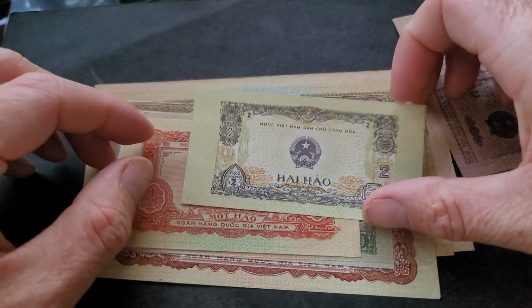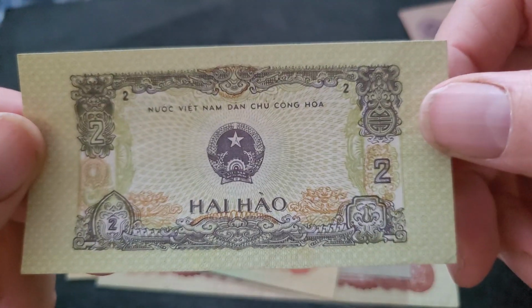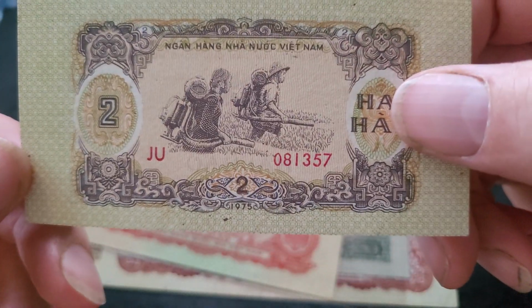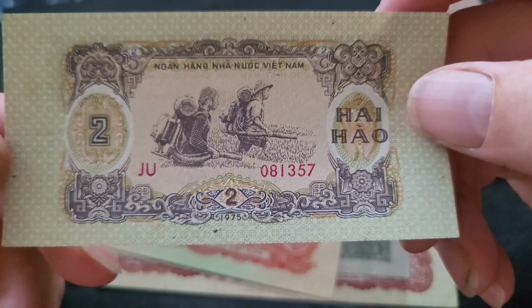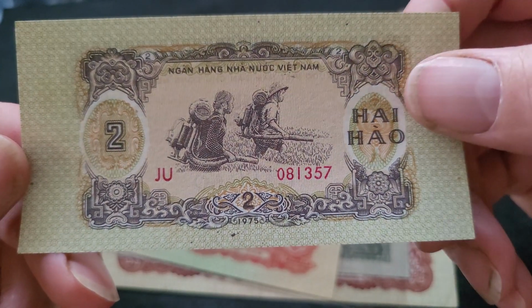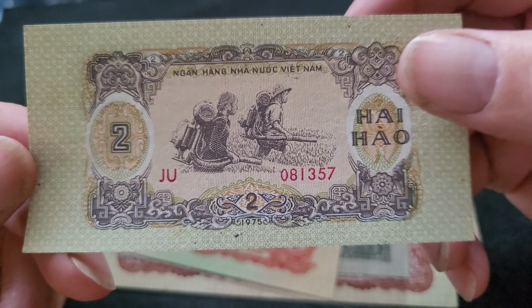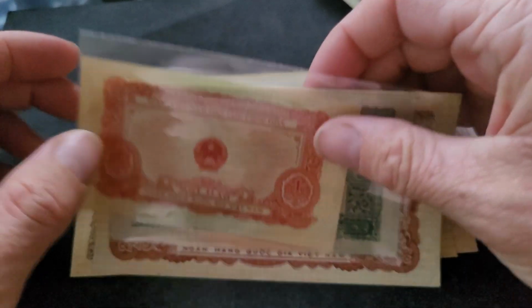Okay, so one of the first banknotes I did get is this banknote here, probably about 30 years ago. This is a banknote dated 1975. So this is dated the year they actually won the war with the South. So this one's probably worth at least between $10 and $20. Also another harder banknote to get.